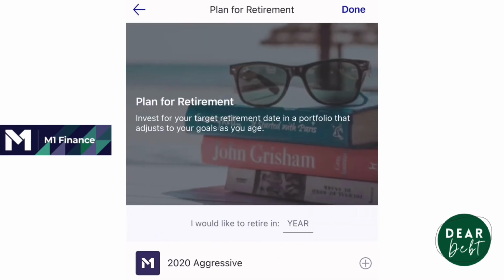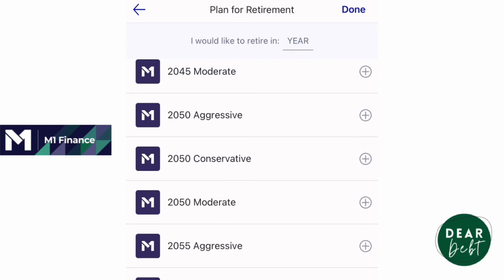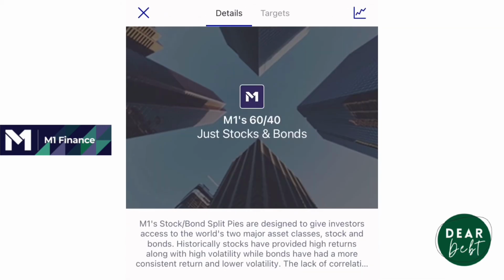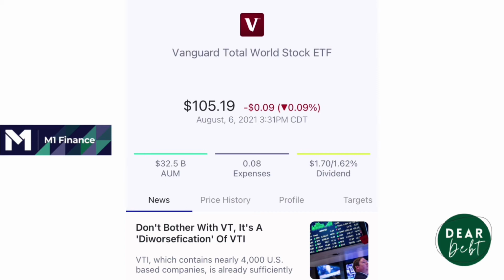Here is another example of an expert pie, a plan for retirement pie, where you would select based on the year closest to which you turn 65 as well as your risk tolerance. It goes all the way up to the year 2060, and you can select one of these options best suited to your needs. You can also click in to see exactly what is included in each of these expert pies to see what your money will actually be invested in. They also have a just stocks and bonds option, which is just a total world stock and a total bond market. You can then select based on the percentage of stocks to bonds you want, with more bonds giving you a lower risk and more stock giving you a higher risk.